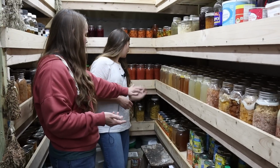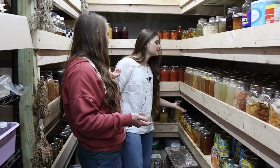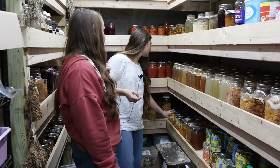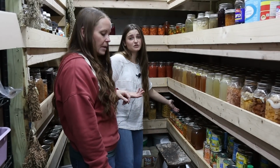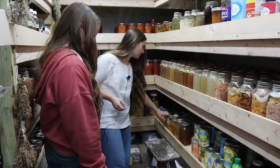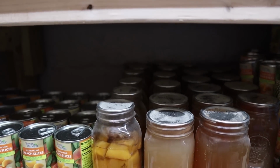So starting over there, we've got some canned pumpkin to supplement your garden fresh. Yeah, most of our pumpkins I just puree down and I freeze most of it because I can't can that. So it's nice to just have a canned option available. Okay. And then we have our peach slices in their own juice. We have some home canned pumpkin. That's from last year or 2 years ago.